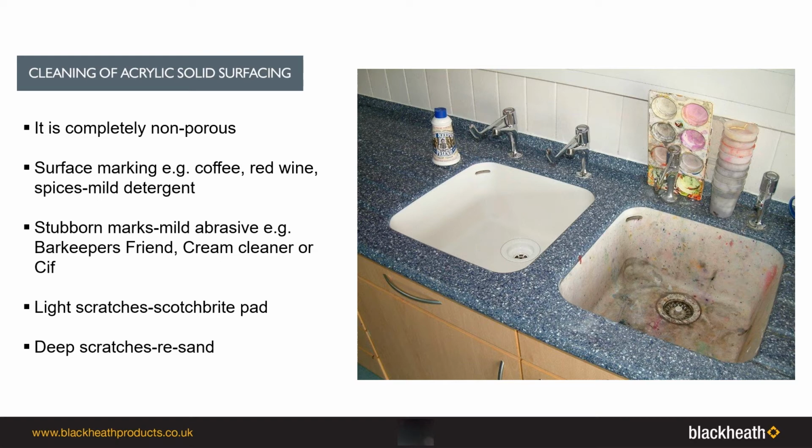If you get light scratches in the surface, a burgundy Scotch-Brite pad can be used. We offer one in the care and maintenance kit that we supply. Scotch-Brite pads are graded by their colour in a similar way that sandpaper is graded by its grit, and subsequently a burgundy Scotch-Brite is a polishing grade. And if you get deep scratches, the material can be resanded again, so that's another option. And further to that, if there was any other damage, if it was an unfortunate situation that there was a crack, then a new piece of Staron can be inlaid into that area, the damaged area routed out and a new piece inlaid into it.